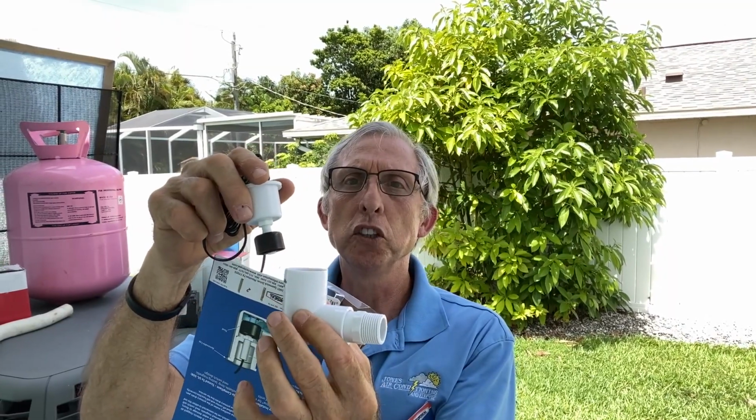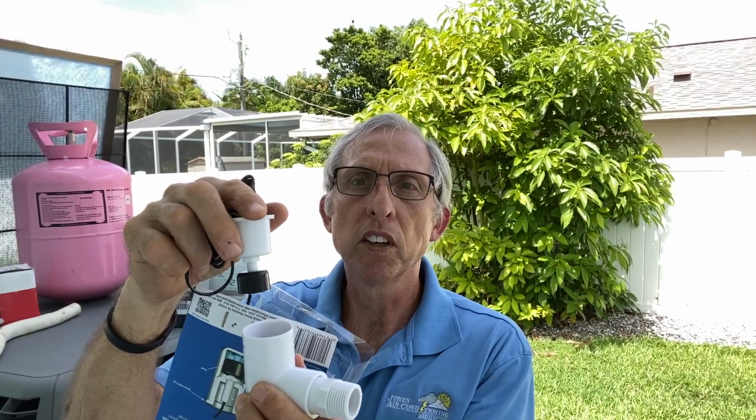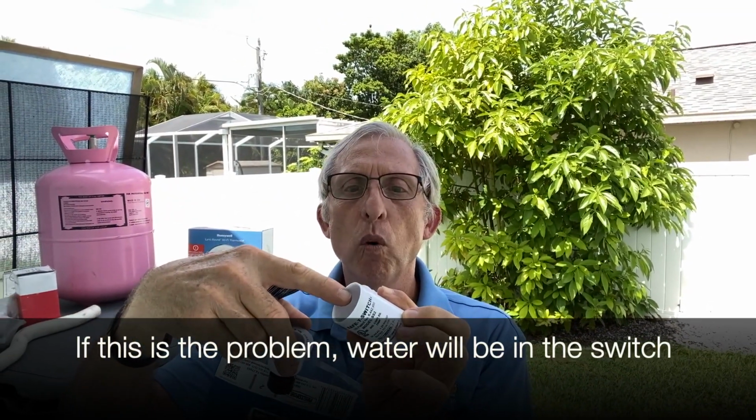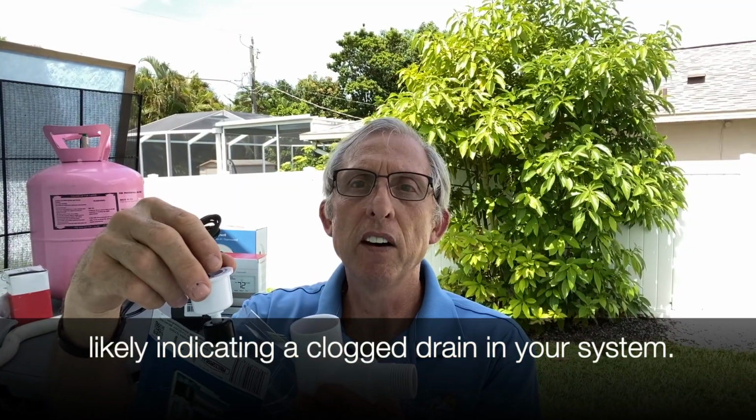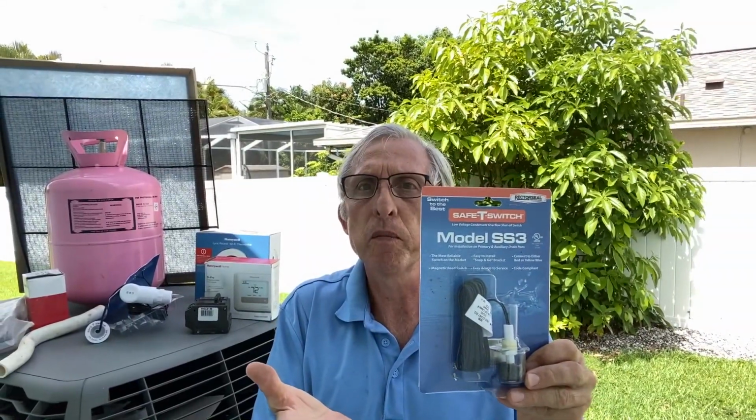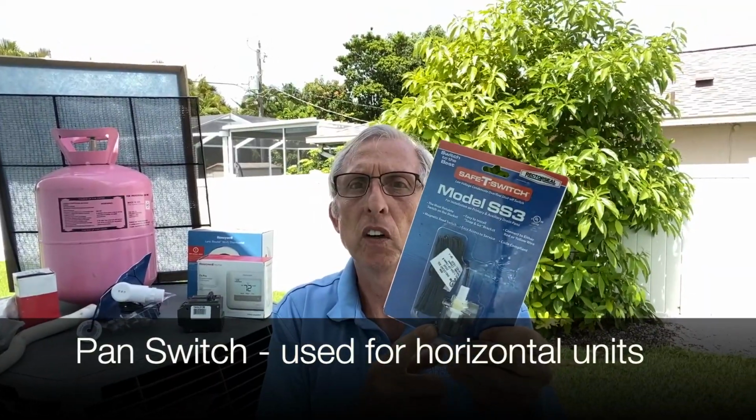Okay, so sometimes you as owners can walk to your air handler, depending on if you're capable of getting to it up in the attic or in the hallway, and you can just take it and this thing just pulls straight out. Okay, see if you have water. If you have water in it, that means you could have a clogged drain, or you could have another issue. You may see an SS3 switch. If you have an emergency pan, if your AC system went horizontally, you may have another emergency switch. This is what we call a pan switch, okay? And this switch works the same way as the other one. It will come up and it'll shut the water off, so you need to look at that.